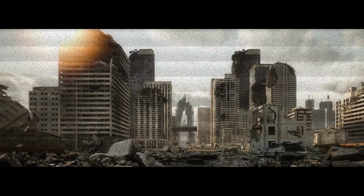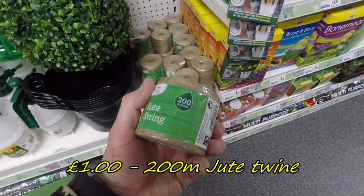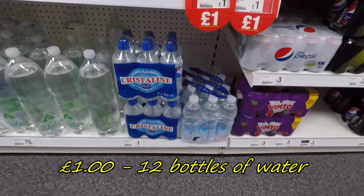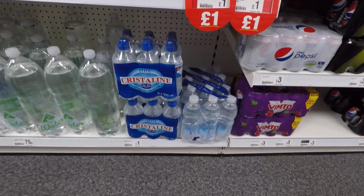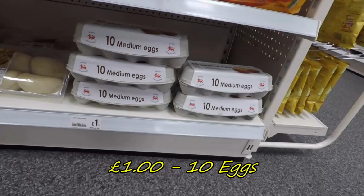So in no particular order then, I'm going to bag 4 lighters. Again, I'm going to go for 200 metres of jute twine. I'm also going to go for 12 bottles of water again. And obviously, depending on the nature of the emergency or disaster, any water available in an urban environment may be contaminated. Once again, I'm going to go for 2 cans of meatballs for exactly the same reasons as I mentioned earlier. I'm also going to have the 10 eggs again for exactly the same reasons I've mentioned before.